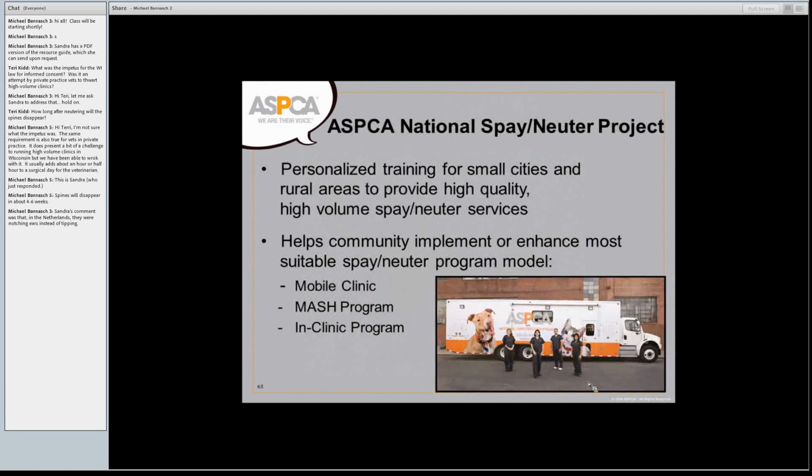And the ASPCA is offering mentorship now in mobile clinics, MASH clinics, and in-clinic programs. So any communities that are interested in setting up those programs or enhancing their capacity to perform spay and neuter with those programs, they can come to us for mentorship.